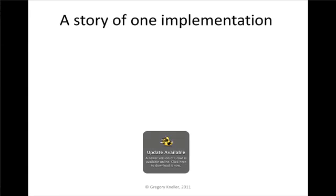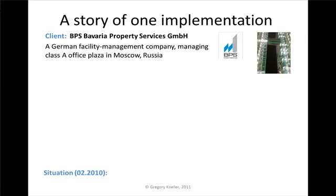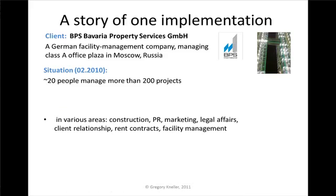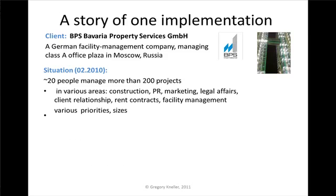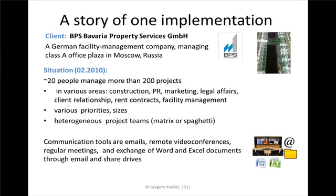So, a story of one implementation. The client is BPS, Bavaria Property Services. It is a facility management company located in Munich and partially in Russia, and they manage a class A office plaza in Moscow. A year ago, and now, the situation was 20 people who need to manage more than 200 projects in various areas. The projects had various priorities, sizes, and teams. They were basically resources for each other. It was a very spaghetti, very complicated matrix structure.